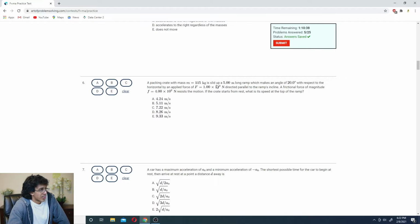A packing crate. Okay, I think we'll finally need scratch paper for this one. A packing crate with a mass of 115 kg is slid up a 5-meter long ramp, which makes an angle of 20 degrees. A frictional force of 4 times 10 squared resists the motion. If it starts at rest, what is the speed at the top of the ramp? This should be fine.